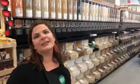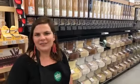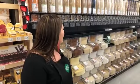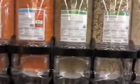The beauty of this is you can get as much or as little of an ingredient as you want. So if you have a recipe that calls for quinoa, but you never use it, come in and get a little bit of it, see if you like it. And you can kind of build your own trail mix with it. You can just play around. But as you'll see, really a wide variety.